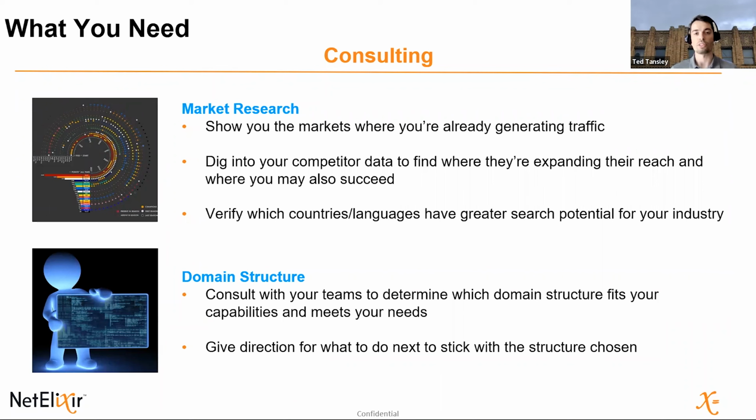Domain structure, the consulting there, that's going to be really working with the teams to determine which domain structure is going to meet your needs and fit the capabilities, because there's going to be pros and cons to each structure and different resources that are going to be necessary to take advantage of it. And it will be able to give direction for what to do and how to do that. And then another key part I want to identify is that sticking to a structure is going to be key. Having consistency is critically important for this, because changing things around too much is really going to send a bad signal to the search engines, make it less likely that you're going to perform the way that you want to.